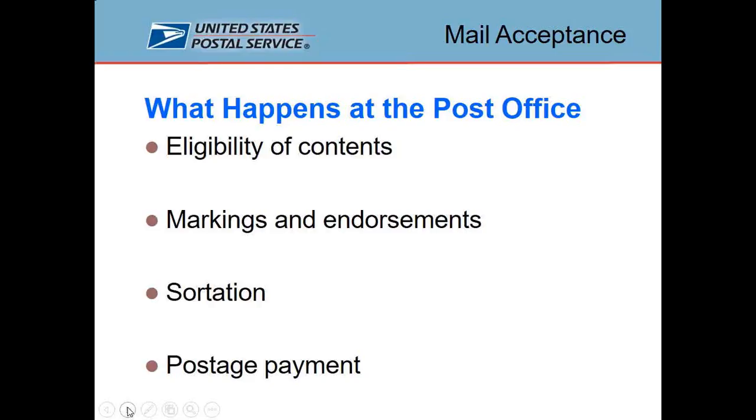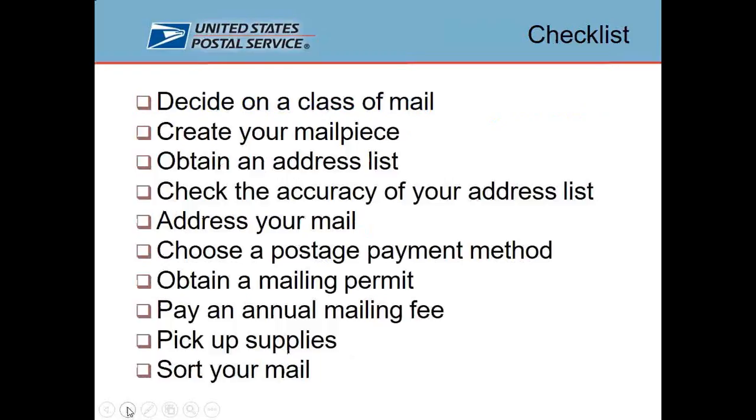Okay. Well, now we just have a checklist here. Decide on the class of mail, create your mail piece, obtain an address list, check for accuracy, address your mail, choose your postage method, obtain a mailing permit, pay your annual fee, pick up your supplies, and sort your mail.